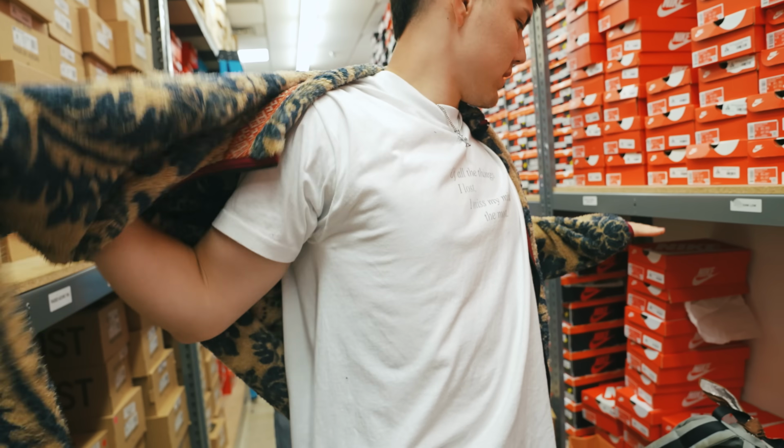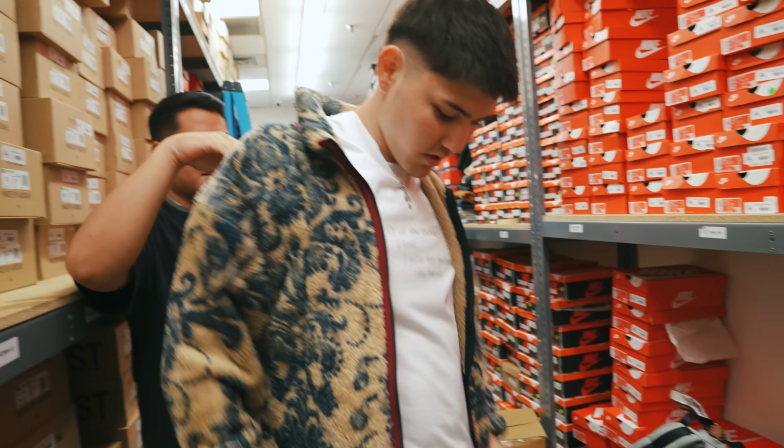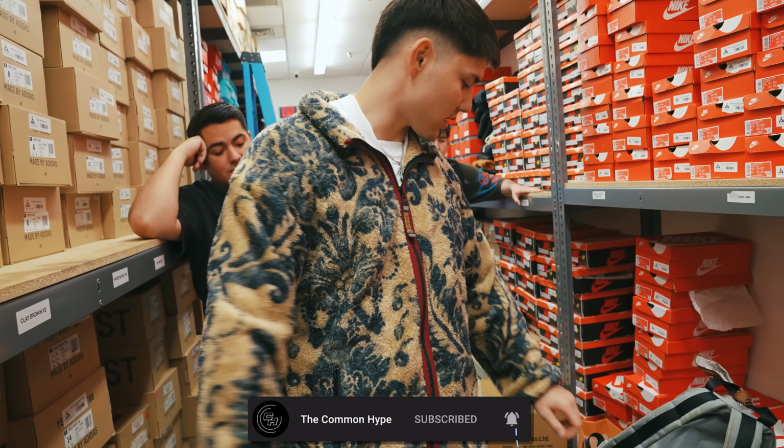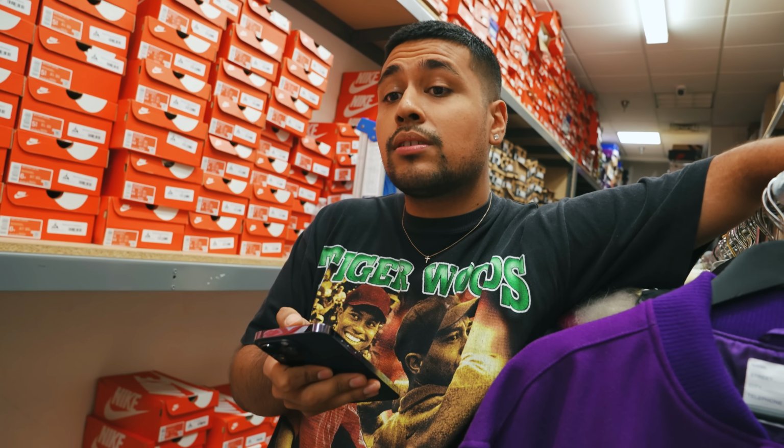Bro, what the f did they make this out of? My lamb's baby's ass. Basically, bro. It's really soft though, right? Yeah. I think me and Buddy are the same size. That's nuts. Give me a price on this one. It's gonna be a hefty boy right there. That one is actually only $300.